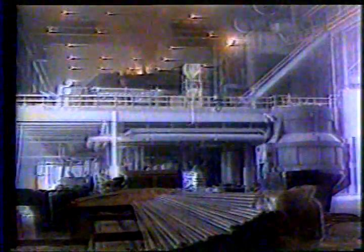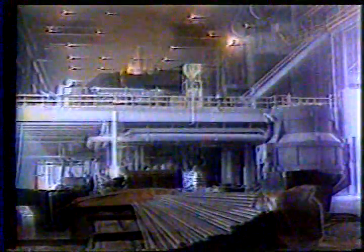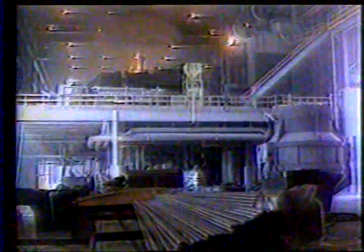When we start up, we typically have about a 30-ton, what we call heel, in the furnace, which is molten steel and slag, to give us a head start in melting the room temperature scrap. We also have what we call oxy-fuel burners on this furnace to accelerate the melting process itself.